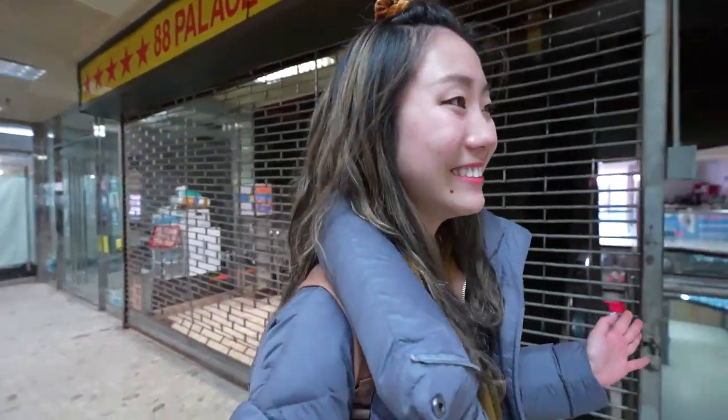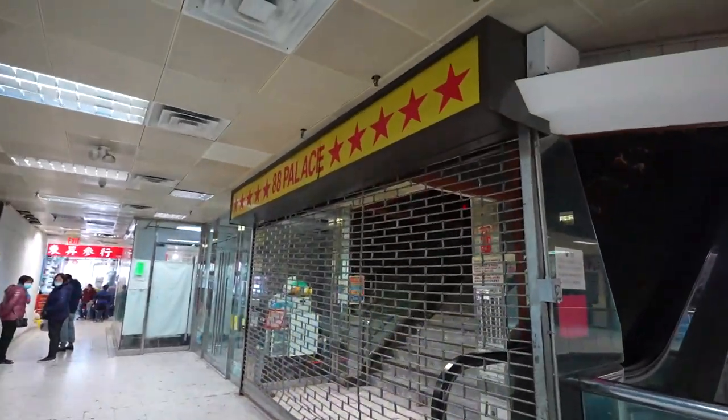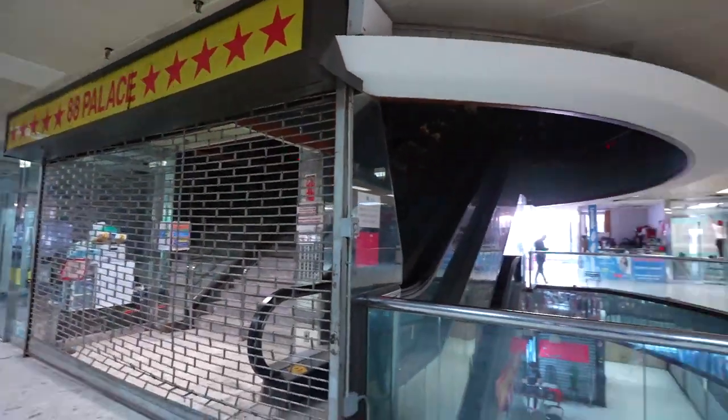So East Broadway Mall used to be one of the most bustling malls, super eclectic, has so many vendors in here. I think about 80 vendors. Now here, I'm counting like 10, on my fingers. At most, 10 vendors. So let's hope that it's restored to its former glory at some point. Yeah, soon. And here's an entrance to 88 Palace. This place has so much potential.